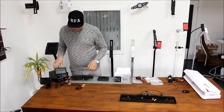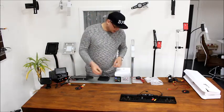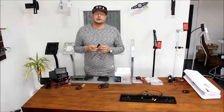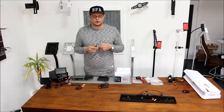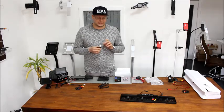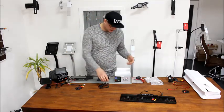And how it works with the connections. In the box you have the power cable. Also you have the charger that goes into the cigarette lighter port, and it has 2 ports and they both can work at the same time. So you can charge your phone while you're using this device, for example.